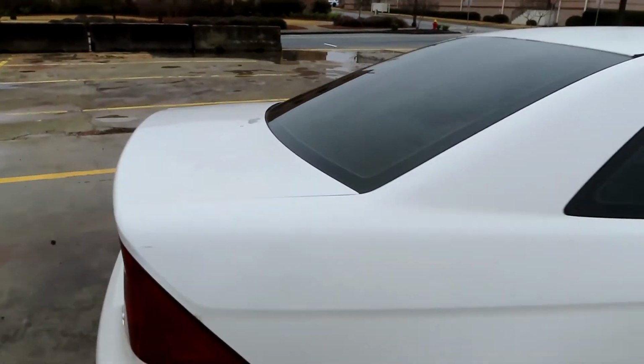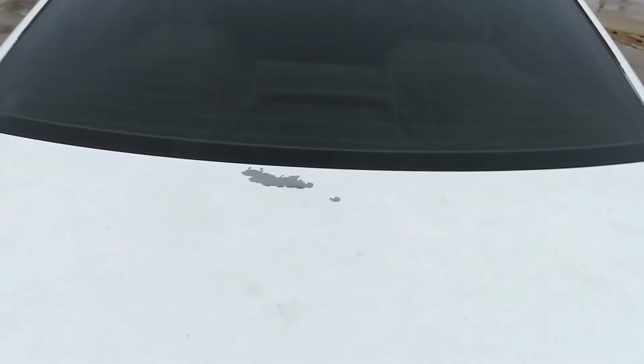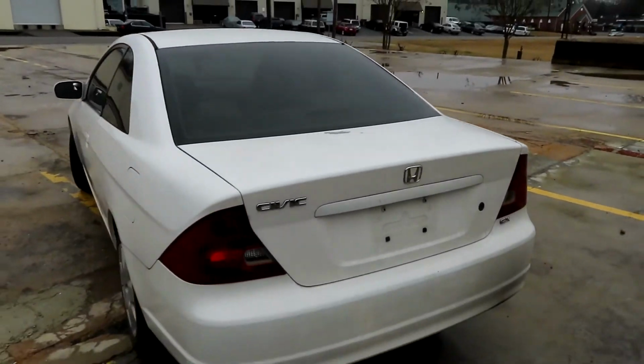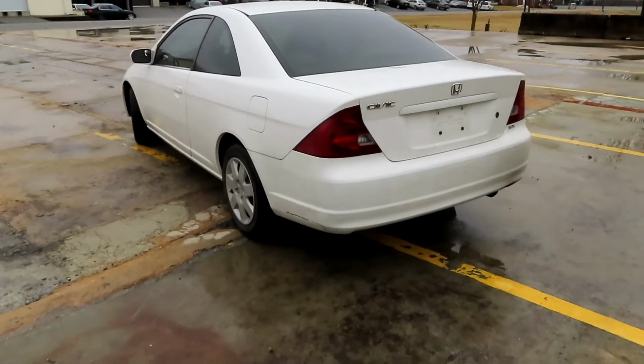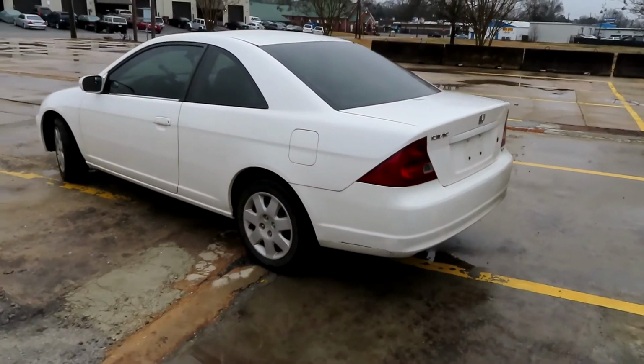There's a little bit of damage here. I don't even know if I'm going to throw paint correction on that or not, just because I don't think that's really going to hurt the value of the car given the age and the mileage of the car. But overall, it's a solid car. Running and driving for $500 is not bad.